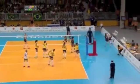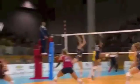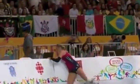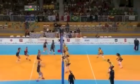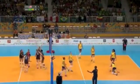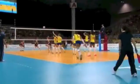Line dig, it's a one-hander. Hagelin goes flying after it. This is great pursuit here on this play. Look at her go. She doesn't care. Get out of my way. I'm getting that. Your team coach, Karch Karai, famous indoor and beach volleyball player, now coaching the women's team of the U.S.